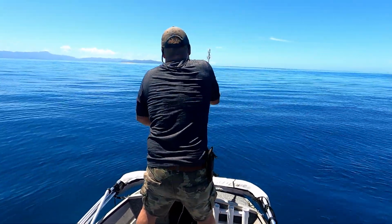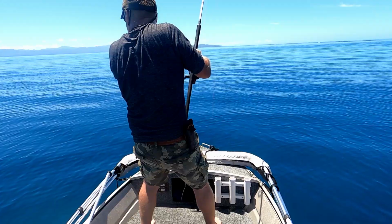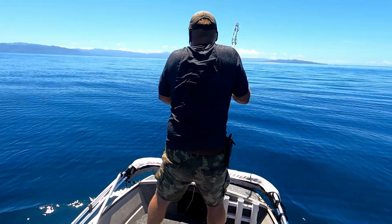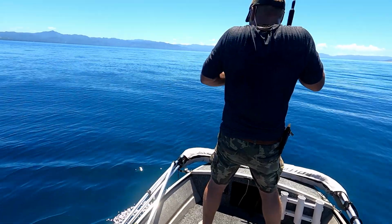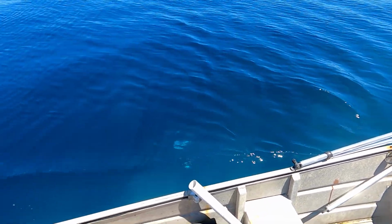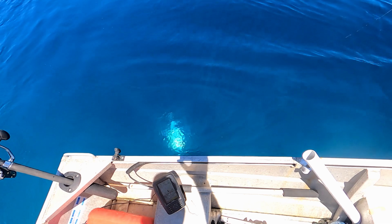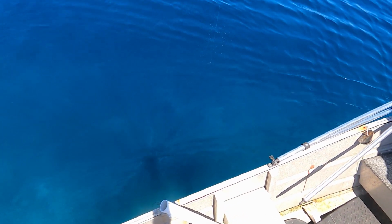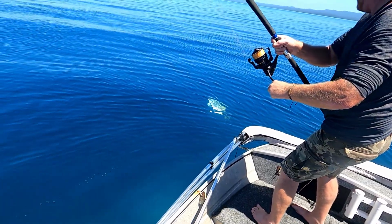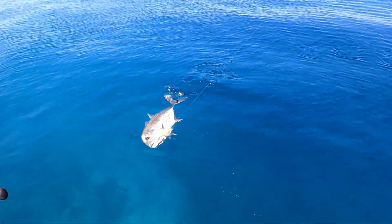All right. Finally, hey? This one actually wanted it. It did. It's committed. I've gone too far across the other side. Yep. Yeah, that was super aggressive, like a trevally. There it is. Looks like he's still got some juice.